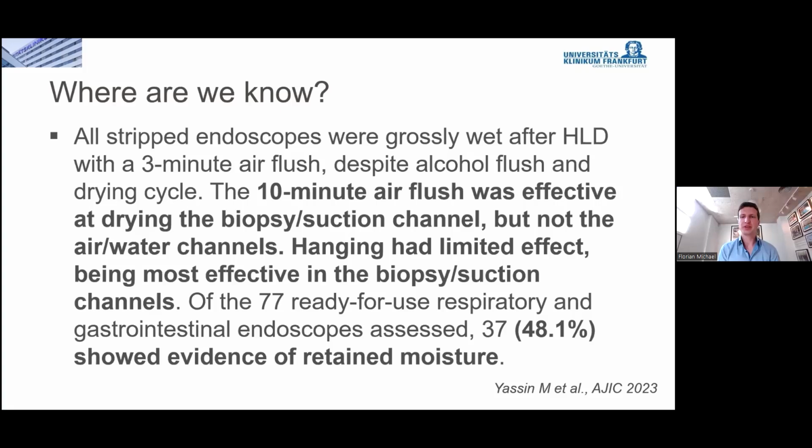Therefore, 48% of the endoscopes showed evidence of retained moisture, which we want to reduce.